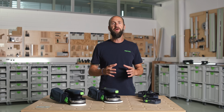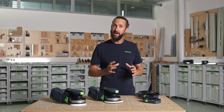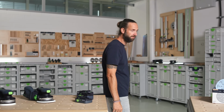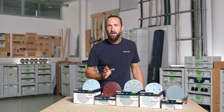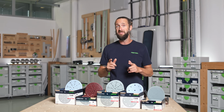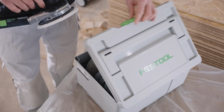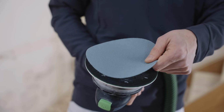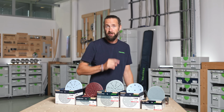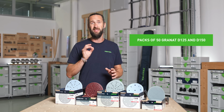And finally, a very important accessory that belongs to every sanding machine and without which no sanding work can be carried out: abrasives. Whatever application, we have the right abrasive for you. Also for the ETS-C2, Granat Net or Rubin. These abrasives are perfectly matched to our hole pattern for optimum dust extraction. And from this year onwards, we will be offering packs of 50 for all grit sizes in D150 and D125, in addition to our packs of 10 and 100.